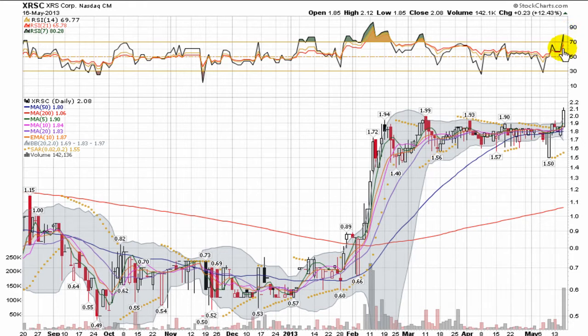RSIs are moving into what some momentum traders call the power zone, with the RSI 7 pushing through 70, now registering at 80.2. As I always look for any retraces, I just like to see the RSI hold over top of 50 as a signal of bullish momentum being retained in the play. But this really comes down to a key level right through there for me. I want to see this stock price hold over $2.